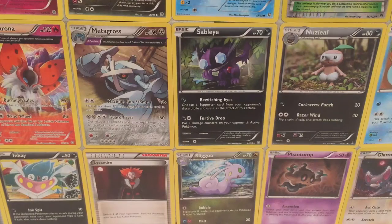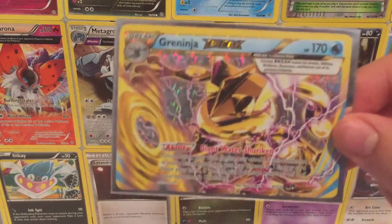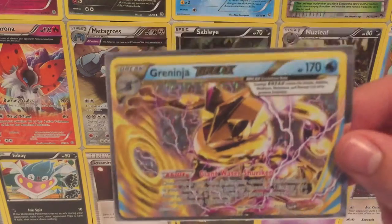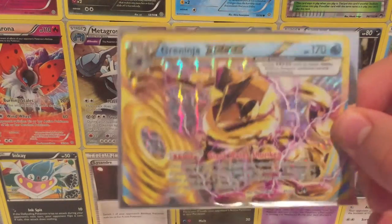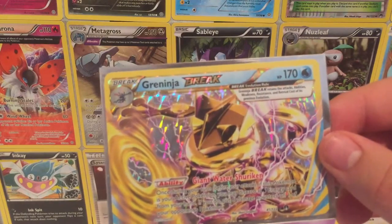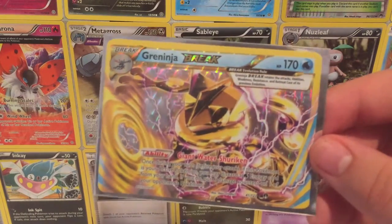The number 4 spot, we have the only Break card on this list. What? Not an EX? Yep, here we go. It is my Greninja Break that I pulled not too long ago. I like it a lot, not gonna lie. If you guys don't know, Greninja is one of my top 10 favorite Pokemon. And just for future reference, my top 10 favorite Pokemon will come out when I hit 10,000 subs.